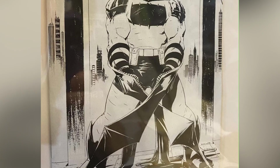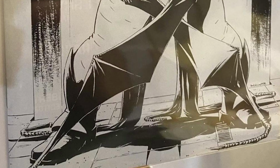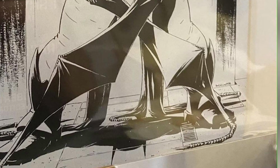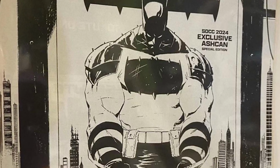So this design, I gotta say, I think this design is pretty fire. I really like it. I just think it's so different, but also still has a bit of a classic vibe to it. We got the pouches. This cover makes me want to read the Ashcan, and it is going to be an SDCC exclusive. I think some comic shops, though, BleedingCool was saying some LCSs might be getting it, so some local comic shops might be getting it, but I will definitely be trying to grab one of these when I'm at SDCC, so I cannot wait to grab one and tell you my first thoughts on this comic.